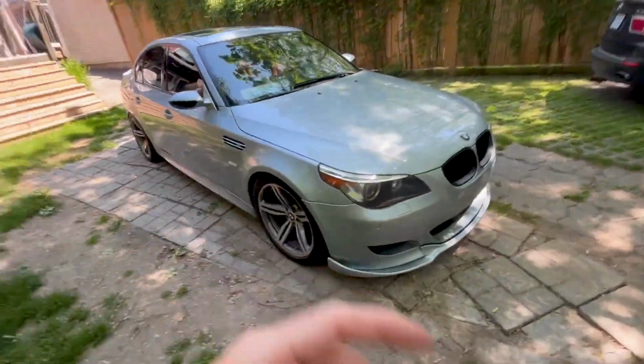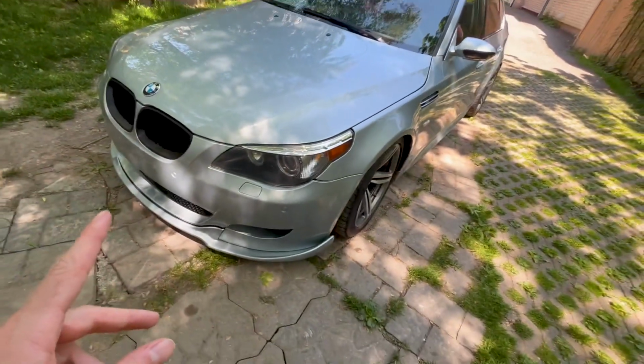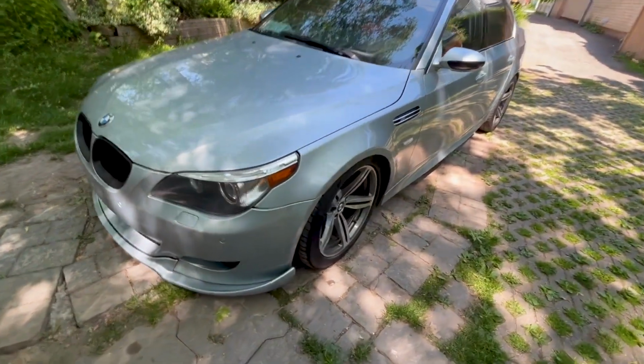It's the first thing my dad said to me when I bought this car: oh, you know, day one, enjoy it. It's never gonna look this clean. And yeah, it's had its fair share of damages and speeding tickets and other things along the way. But today is a good day.